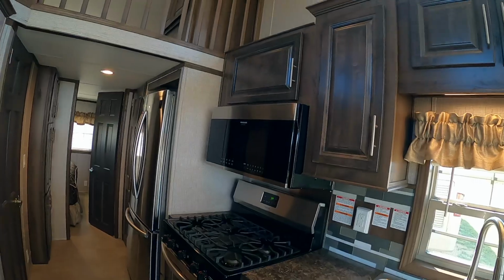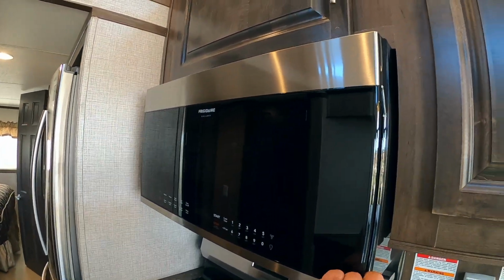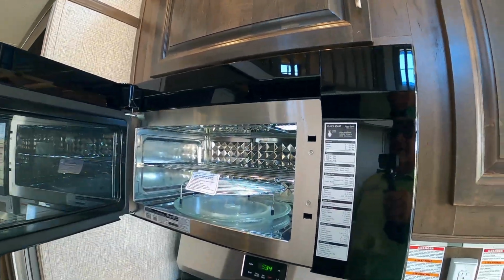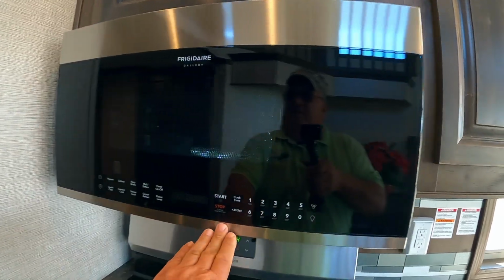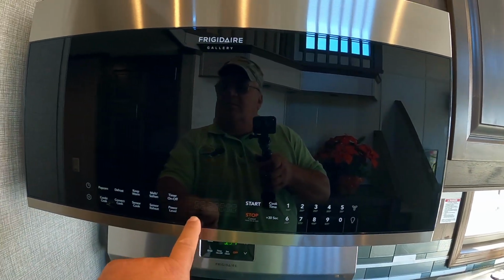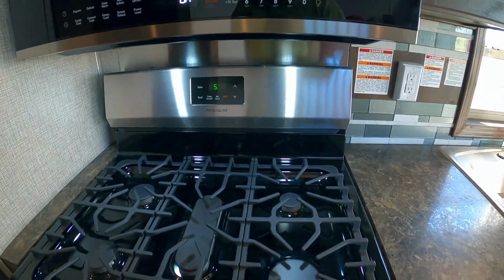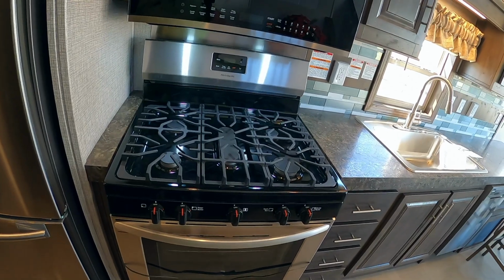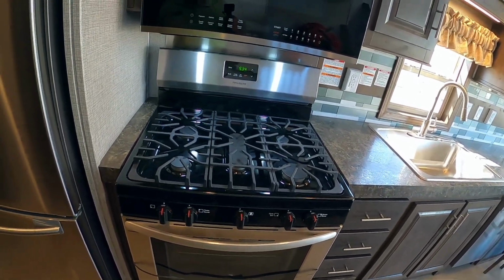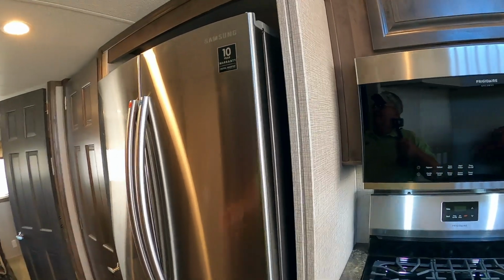Check out this microwave. You want to see something cool. Convection microwave, and the buttons are in the door. We're not going to cook. Let's turn on the light. There you go. Check out this stove. This is better than the stove I got at home. 5-burner range.